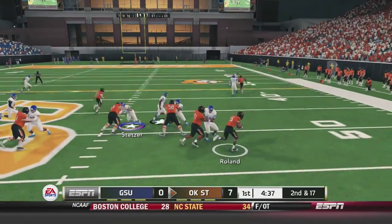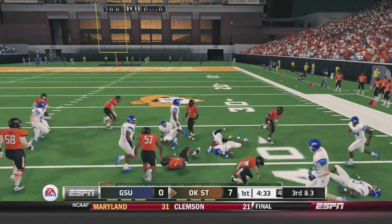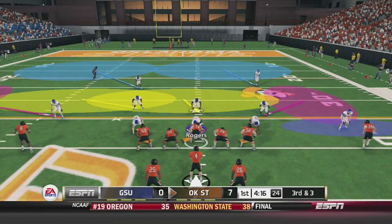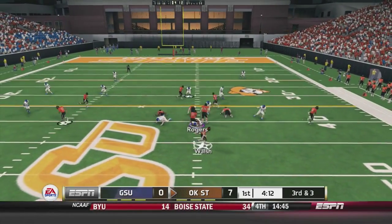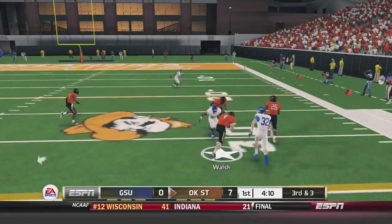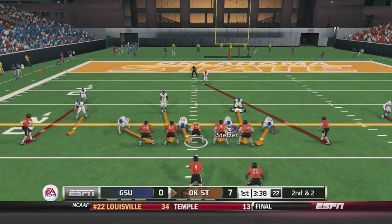Walsh will hand off to Rowland, who'll go right side past the 50, inside the 40, taken down at about the 38-yard line. A 14-yard gain sets up this 3rd down and 3. Walsh back to pass here. He's going to take off. He has the first down and more, down to about the 30-yard line. That gives the Cowboys a first down.